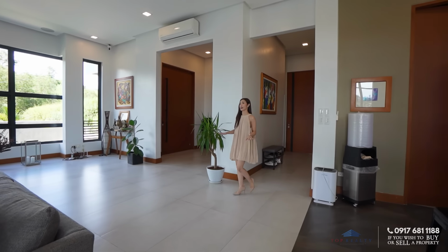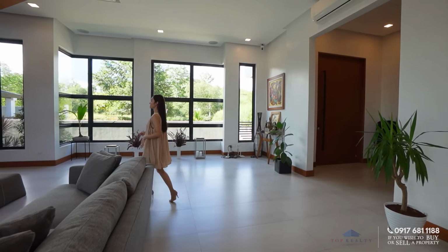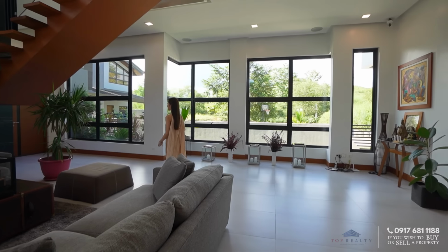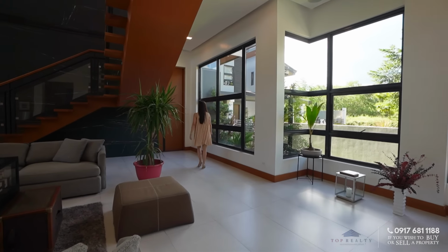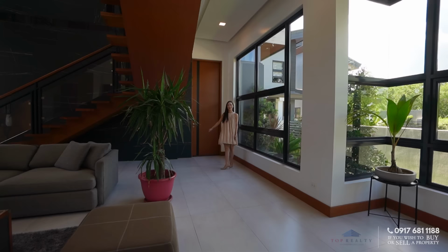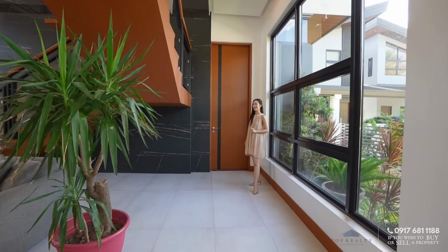Okay, so now we're back here in our beautiful main area. Can you just imagine how this would look during the evening with all of the lights and all the glass panels? Now over to this side, before we head on upstairs, is our first room. So are you guys ready?